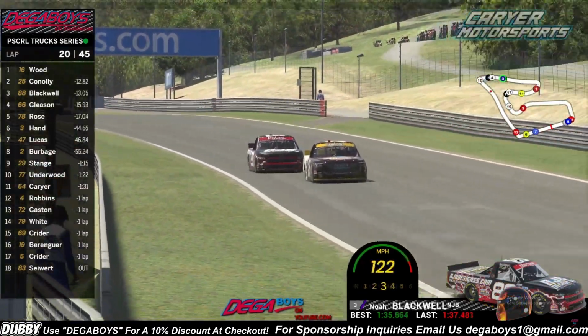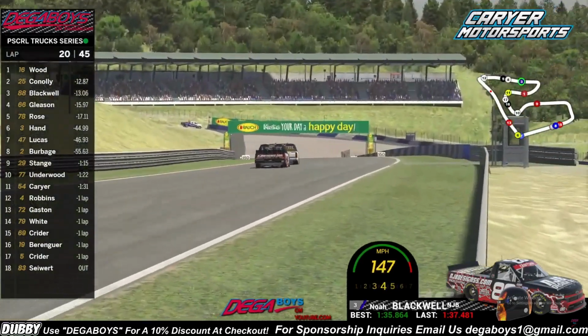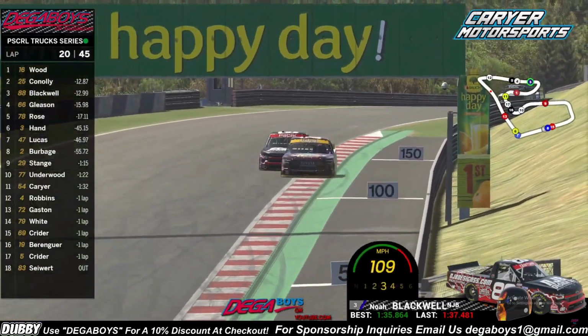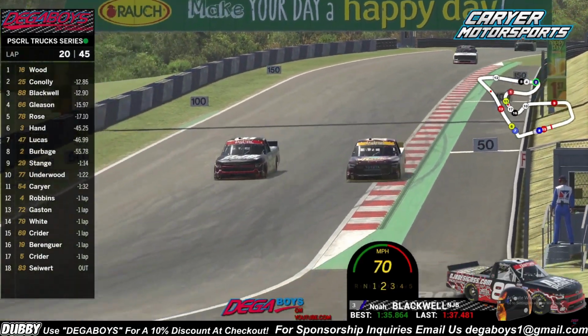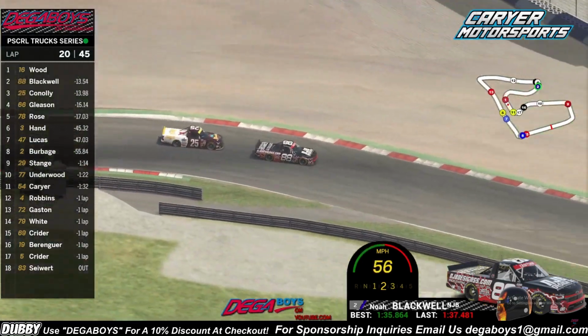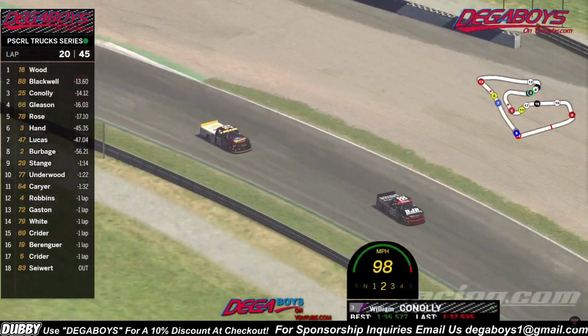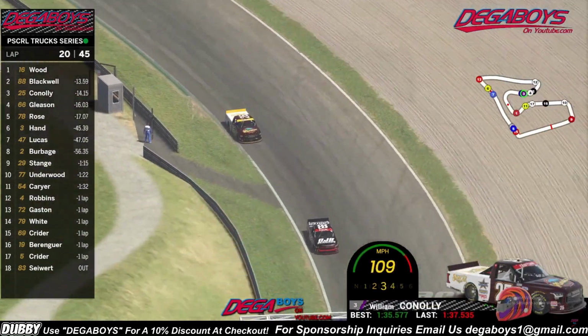Yeah, see if he can get close enough to make a lunge here into turn 3. It looks like he's about a car length back here down this straightaway. It's going to be interesting to see if he can make this move. Oh, there it is! To the inside, big aggressive move on the brakes. Connolly, oh, contact again! Holy cow, these boys are racing tonight. As it looks like Blackwell's going to take over that P2 position here on the final lap of the stage.